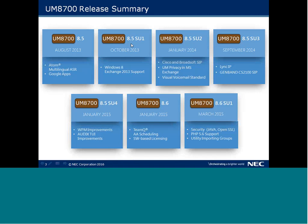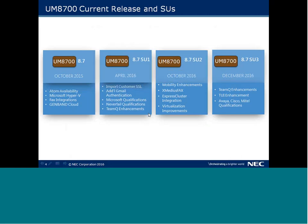On the UM 8700, we do service updates. A lot of times those are qualification efforts, but occasionally some additional features come in at a service update, but generally it's a qualification. In 2015, we came out with the 8.6. 8.7 we released, which is the current release, in October of 2015. We've added some service updates since then. The most recent one we just added was in December. We did some TUI enhancements, some additional qualifications, some TeamQ enhancements. 9.0 is coming on the horizon. At the very end of the presentation, I'll tell you some of the features coming in 9.0 when it comes.